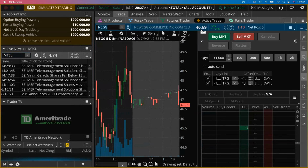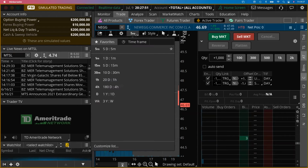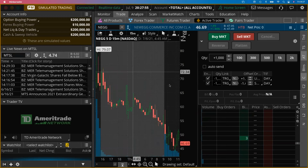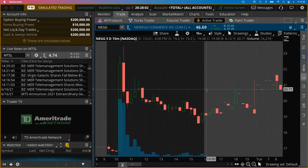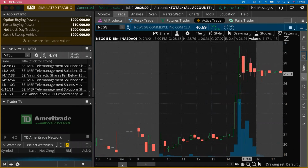went from, I think, what was it, $18. So let's move back the chart to 5 days. Let's close active trader. So this was Newegg before, and then next thing you know, you got this huge gap up from over here when it was around $19 to a peak of $28.